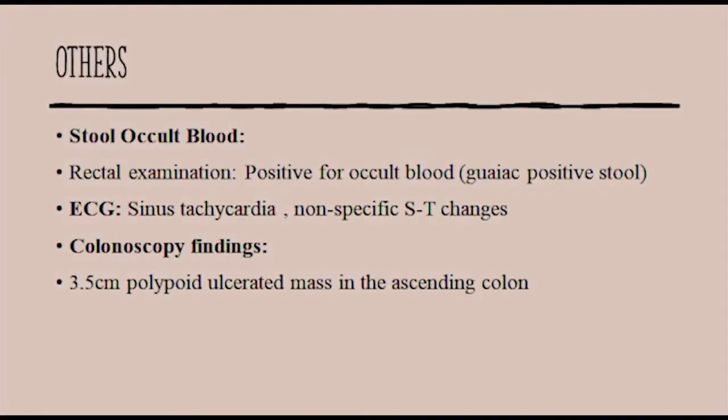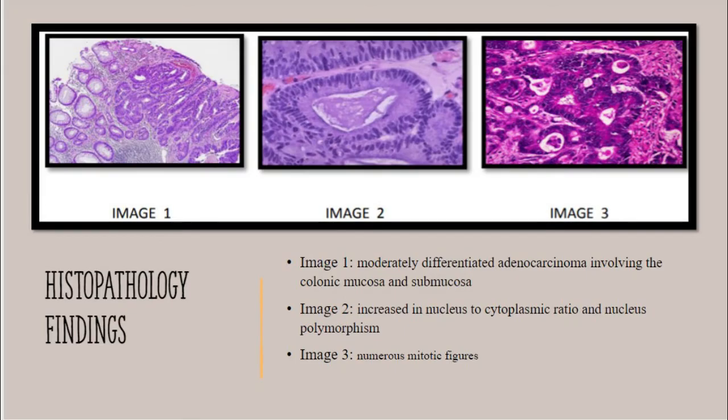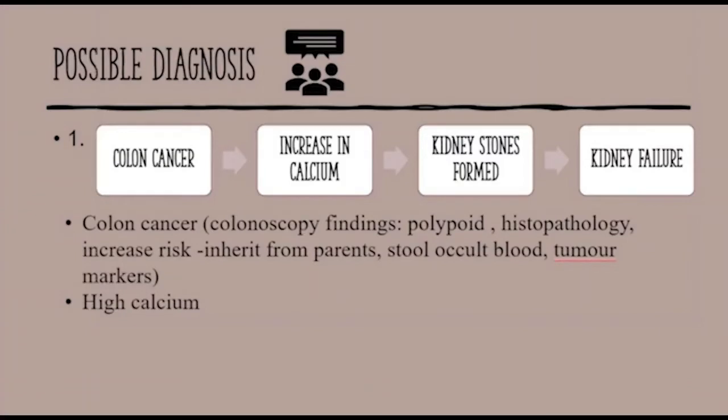Other abnormal results are occult blood in the rectal examination, sinus tachycardia, and an ulcerated mass in her ascending colon. From the histopathology finding, in image 1, differentiated adenocarcinoma can be observed in the colonic mucosa and submucosa. In image 2, there is an increase in nucleus size, and image 3 shows many mitotic figures. Just now we have mentioned all the abnormalities that show in the results. Now let's jump into the possible diagnosis part.